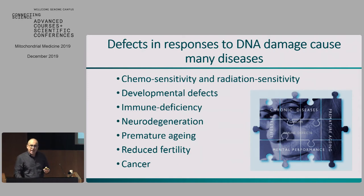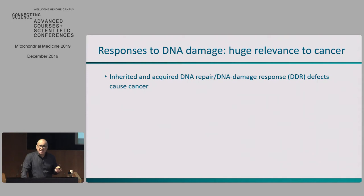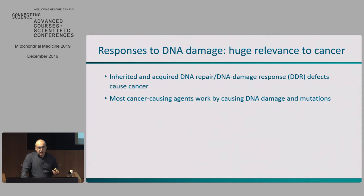It's fairly obvious why cancer will arise through DNA repair defects. We all know that cancer is in large part catalyzed by the accumulation of mutations in certain cells, which gives rise to their tumorigenic potential. And if you have defects in these pathways, you're more likely to sustain those mutations that fuel carcinogenesis. Okay. So DNA damage responses are of very high relevance to cancer. First, we know that inherited or acquired defects in DNA repair pathways can give rise to cancer. We also know to this day that most cancer-causing agents work by generating DNA damage.